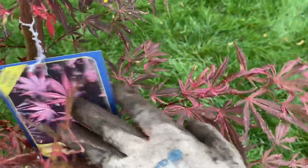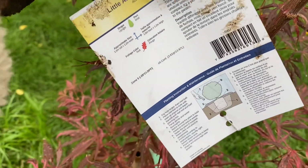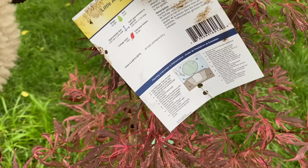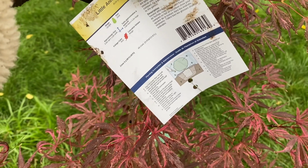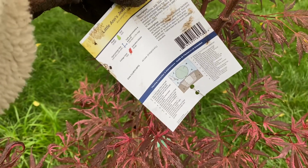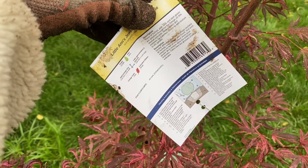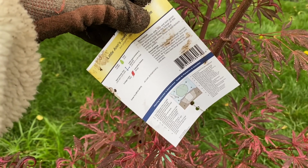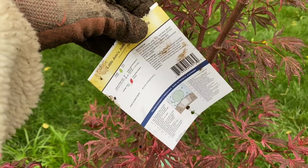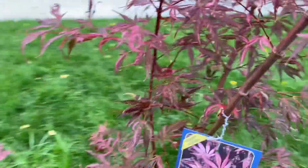And more specifics on this tree are in the back here. It is basically an upright shape. It'll get up to 1.8 meters tall, and the foliage color on it is red, and it's got tones of fuchsia, pink, blue, and dark green. They're splashed throughout the foliage. It is heat tolerant, and it's compact, and it's perfect to add texture in the garden, which is exactly what I was looking for in this front garden bed.